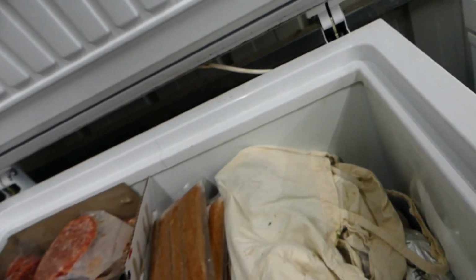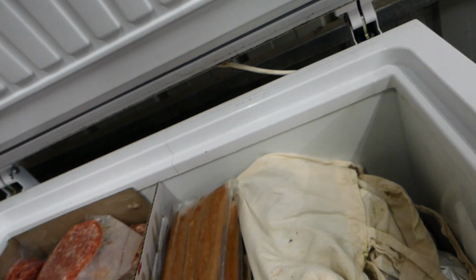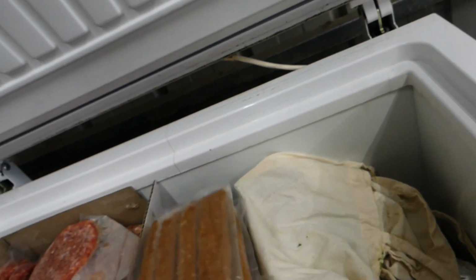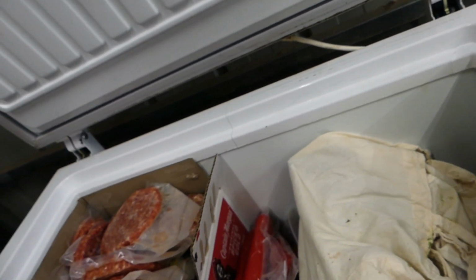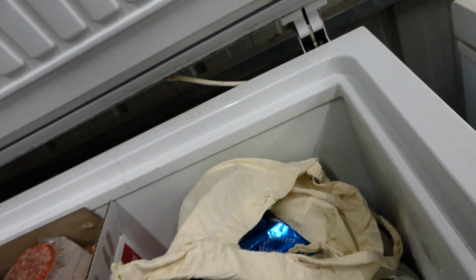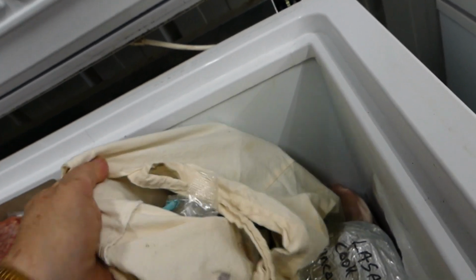I do have a few freezer meals in here as well, and that's what I said, I need a dedicated freezer so that I can have it in the house with me. And that's flour and nuts and whatnot, so that will make a little bit of room anyway.